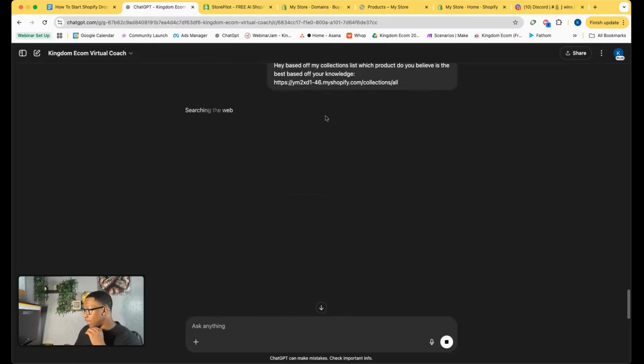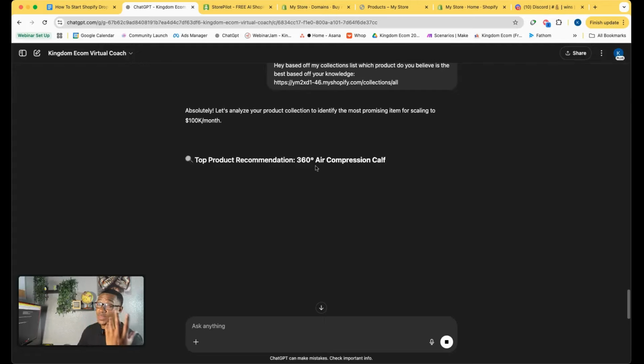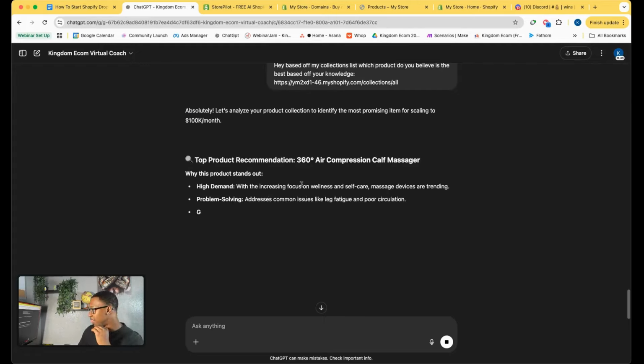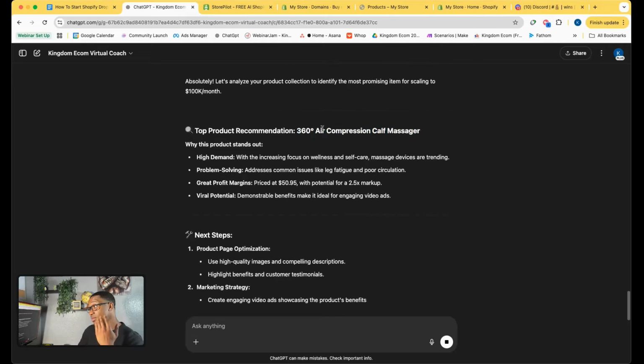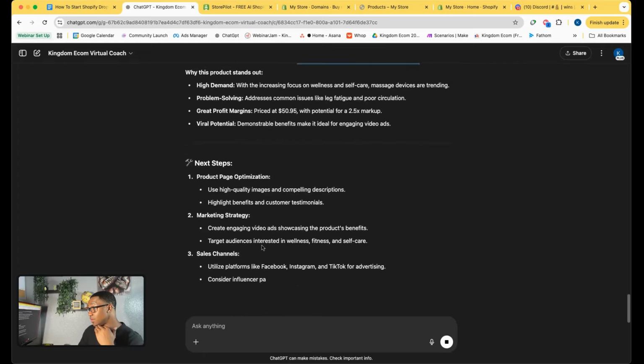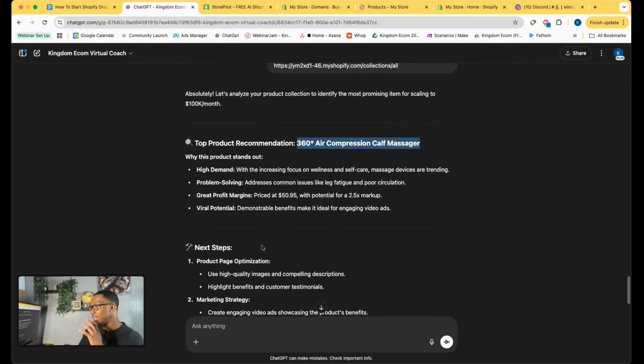So now it's going to search our web, boom, searches it. It's going to look through our products and give us the best one. I honestly really do believe that if it says the portable blender, the calf is a good one. I'm not going to lie, this is a good one. I like this one too. And it's going to give us the next step. That's a beautiful thing. It tells us the why behind this product too.